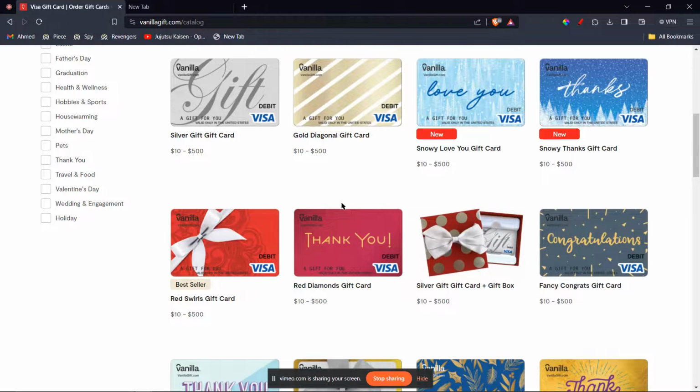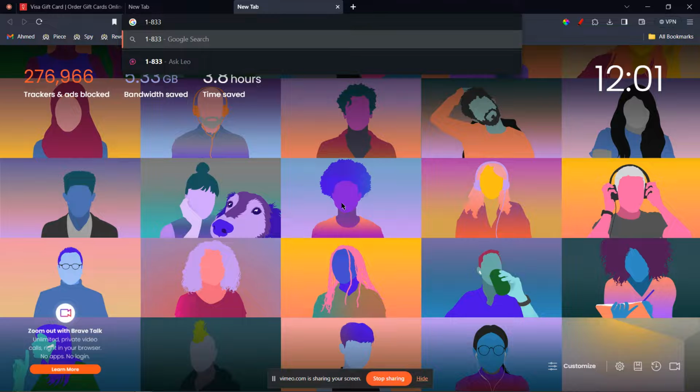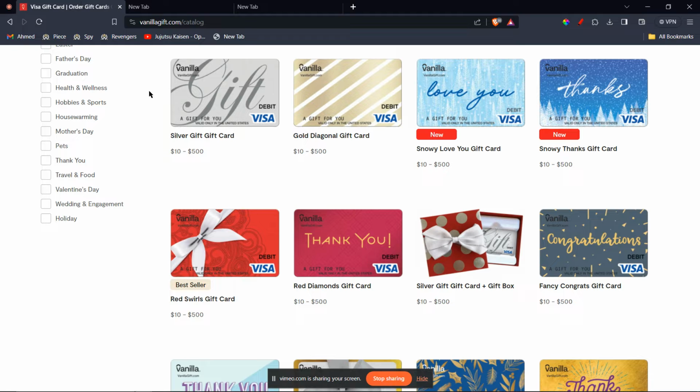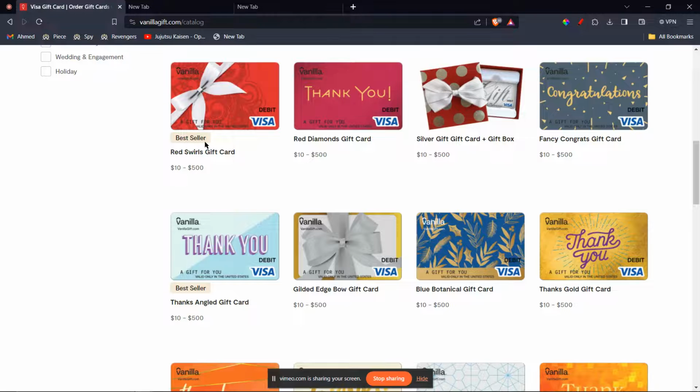The fourth option is to contact Vanilla Gift Card customer support. Call Vanilla Gift Card customer support at the following phone number: 1-833-322-6760. They can investigate the issue and provide specific guidance based on your situation. So be prepared to provide your card number, expiration date, and the error message you received.